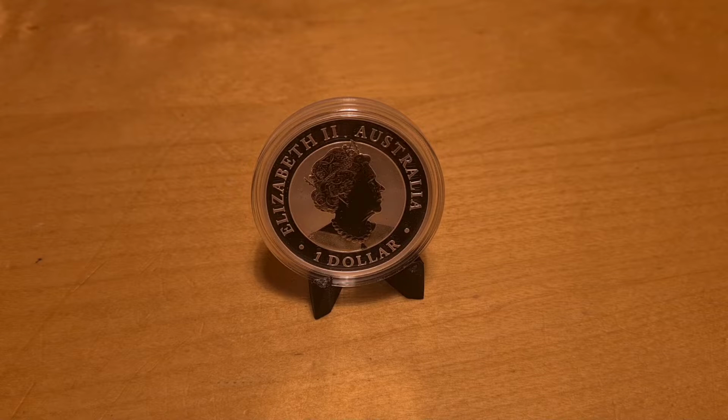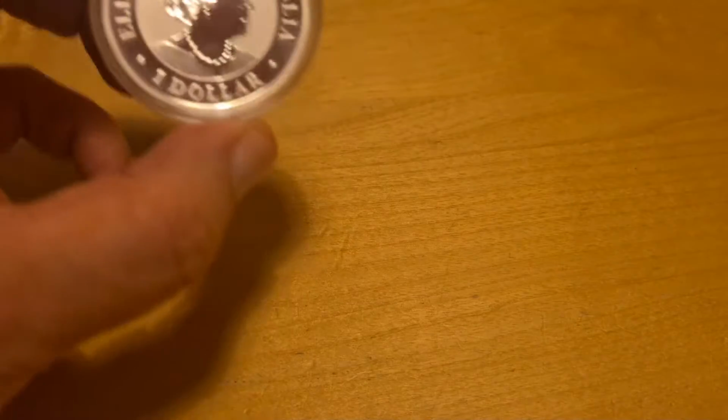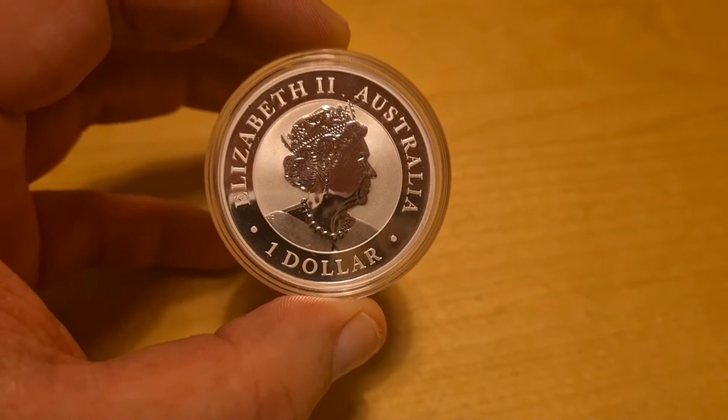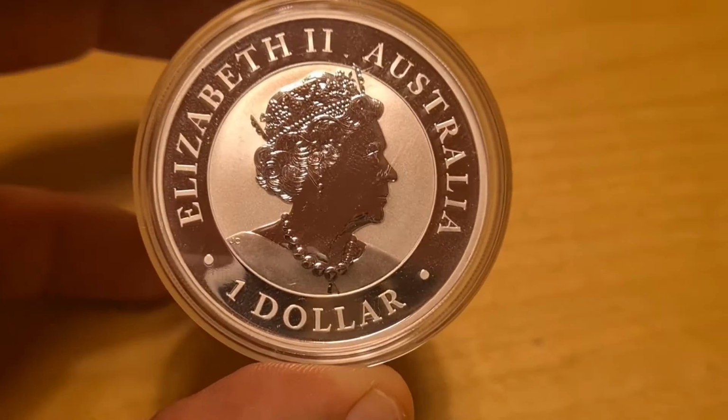Now, I found out that the Kookaburra, of course, is the longest running series that the Perth Mint has ever done. Started in 1990. Can you believe that? Well, this little bird is going strong and strong as we go on. So we're going to pop it off from a stand and we're going to have a look here. And as I said, we will zoom in and have the fine details shown.